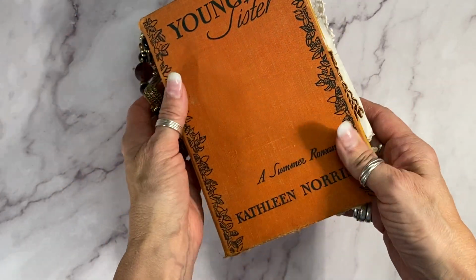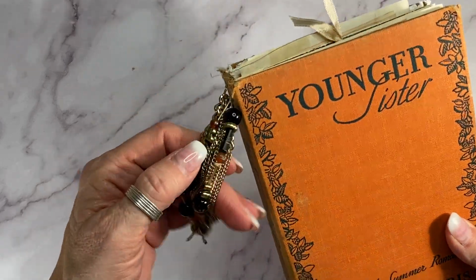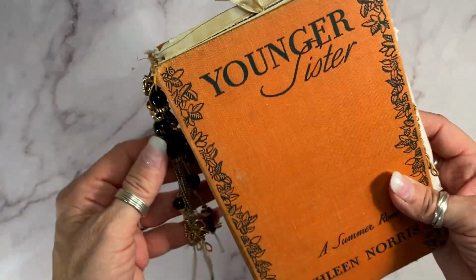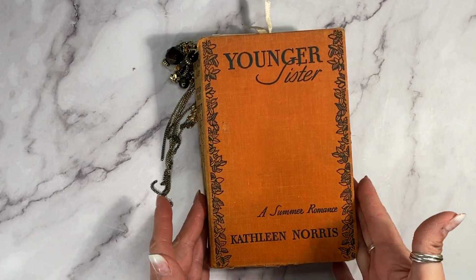This is the Kathleen Norris. It's a romance novel, almost 100 years old, and I've added these gorgeous vintage beads and vintage chains down the side to complement the cover. Everything else is completely intact. Let's take a look at the inside.